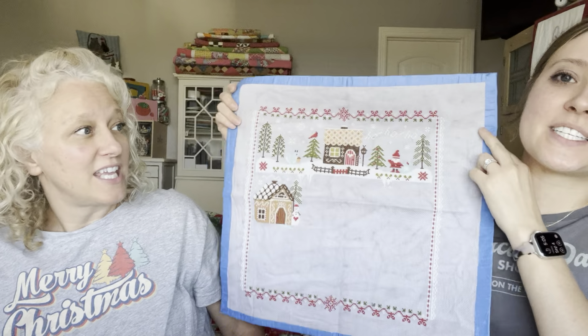This is her. She is so cute. Look, the name of the designer. And I used 16 count touch of gray Aida. Look at that girl. She's so cute with her boots and her striped stockings. Yes, and I love her sled and the deer. So adorable. That is so cute.